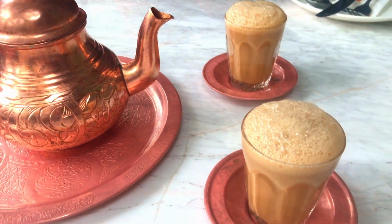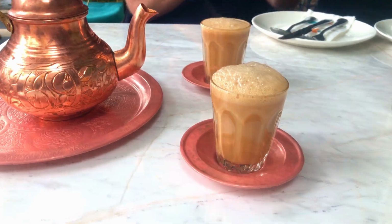Reminds me of India, you know? It's kind of soft. Wow, it's super good. Oh, it's the clove, I taste the clove. Cloves and also the cardamom, they put cardamom. Cardamom and clove is the main taste mostly. Yeah. Oh, it's really good. Wow.